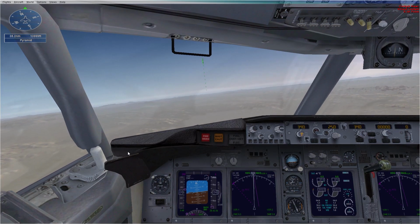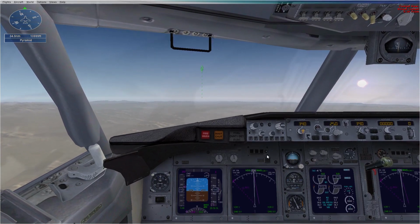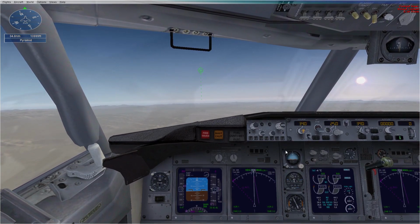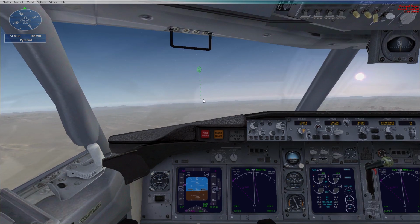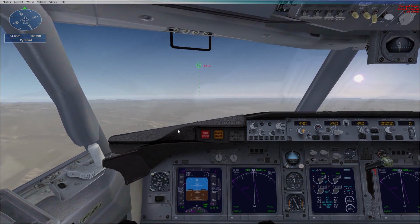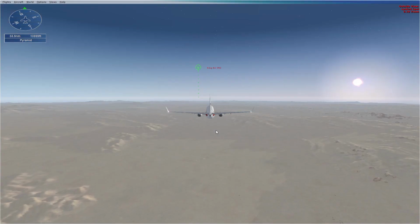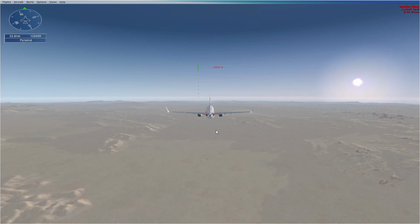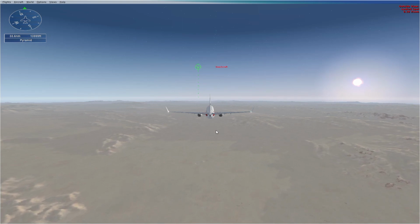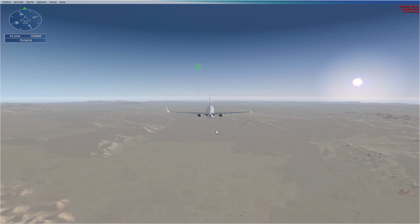Okay, we're getting close. Let's run through the approach checklist. Altimeter set to 29.95. Speeds set. At our current weight, we'll want to fly the approach at 140 knots. Approach brief. We'll request the visual approach to runway 32 via Pyramid Waypoint. That's just to the southeast of Groom Lake, but Tower will probably clear us to land before we get there. Approach checklist complete. Reduce our speed to 250 knots now.